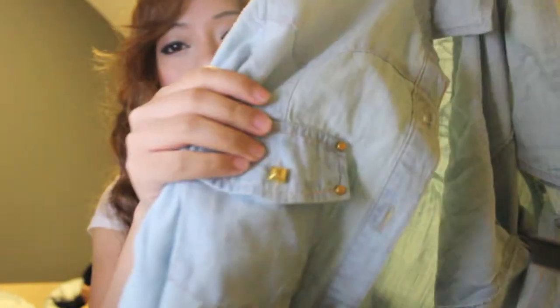Next, from Forever 21, is this denim shirt, which just looks like this. I have like 2 denim shirts, and this is my 3rd one. So it looks like this. And the cool thing about this is it has golden studs. Super cute, right? I just really like it, and I think this would be good to pair with a white t-shirt or something like that, and you can just wear this by itself. So yeah, I like denim shirts.